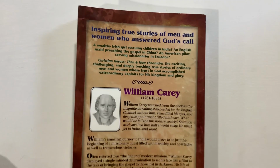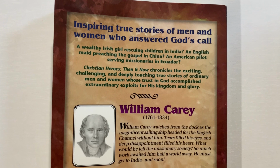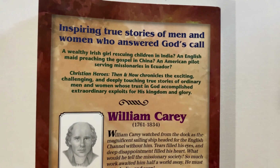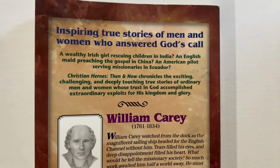William Carey watched from the dock as the magnificent sailing ship headed for the English Channel without him. Tears filled his eyes and deep disappointment filled his heart. What would he tell the missionary society? So much work awaited him half a world away. He must get to India, and soon.